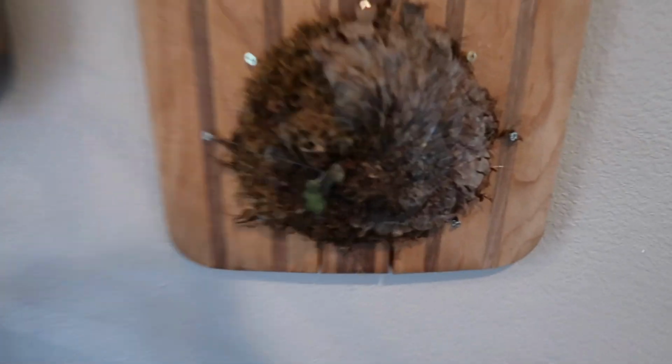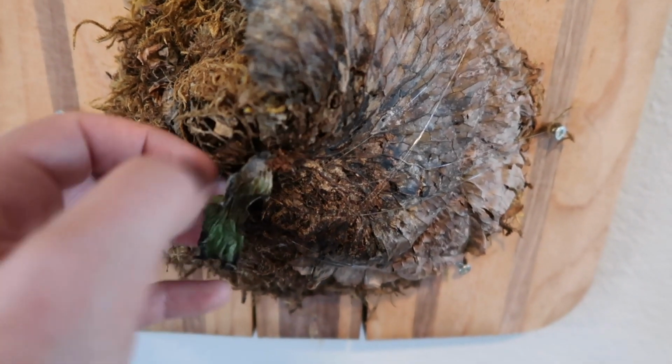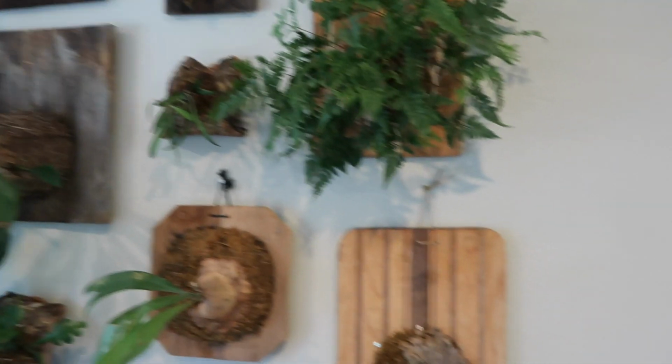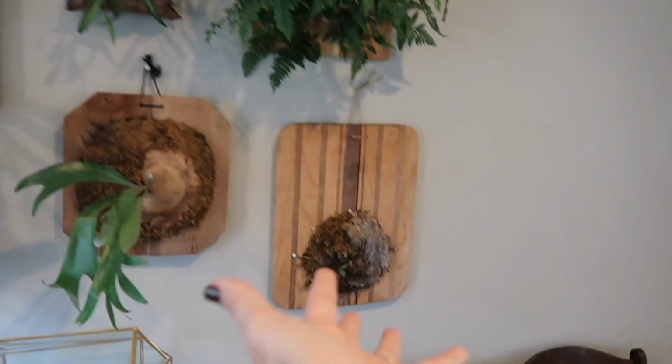I just, all the leaves got knocked off. I don't know if we're gonna see a recovery on this one. I knew we were gonna lose some, but I just was not ready to lose any of these guys. It just makes me really sad because that one is supposed to look like that one, and it doesn't.